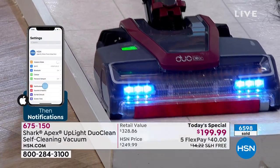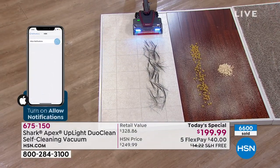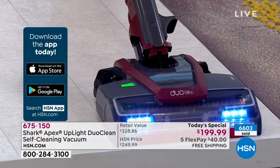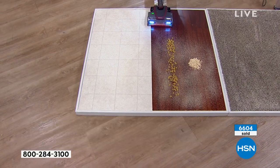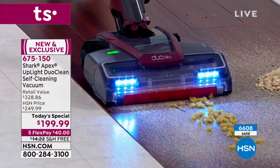So again, look at how easy this is. This, my friends, is that DuoClean. Two is better than one. Two brush rolls working at the same time to give you maximum performance. You've got all of the bells and whistles. You've got the anti-allergen. You've got the polish. You can pick up big particles, small particles, everything in between.